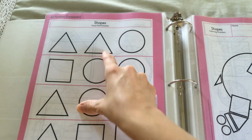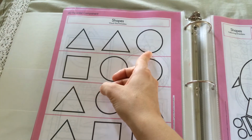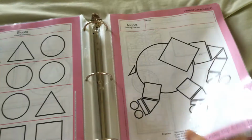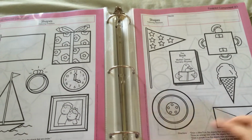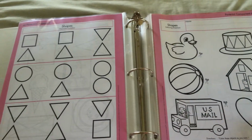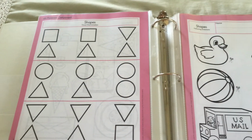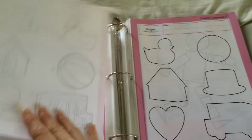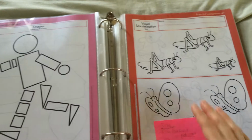Discrimination, visual discrimination. This way. Which one is different in each of the groups. Counting the shapes again. So identifying the various shapes that you see in common objects as well. Here we go. Visual discrimination in pairs. So which pair looks different. Here they're cutting out the shapes, and they color them and cut them out, and they paste them on here.